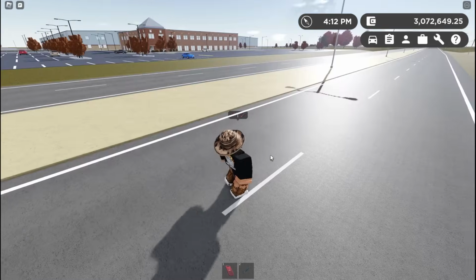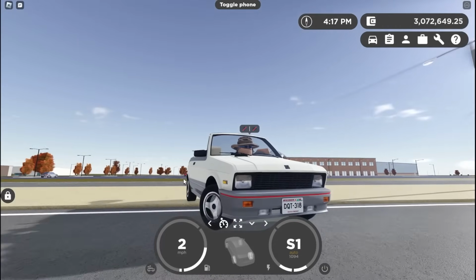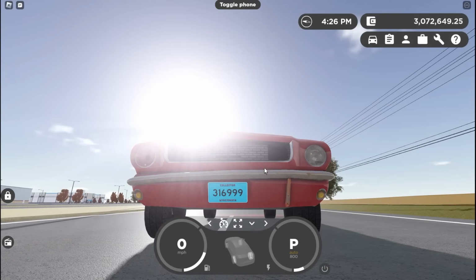But got that. Also got the, what is this, like a Geo Metro thing? Or that's not a Geo Metro. Give it a buck. I don't know what this thing is. Also got the limited barn find Mustang. This thing is pretty fire. It's like a beater a little bit. Obviously, it is a barn find, so it's pretty cool.